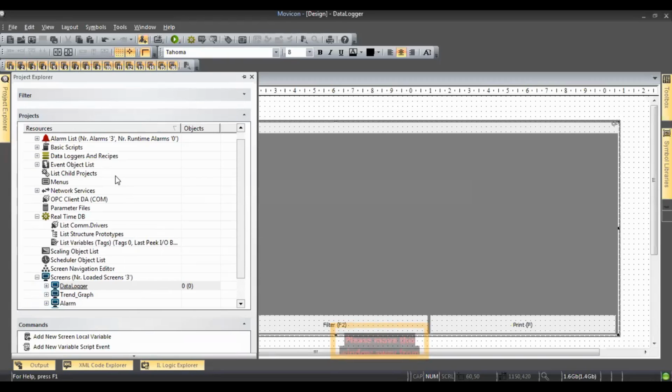The lab is not available today. So I will bring the PLC, and if a PLC is available, I will create a real-time connection also.